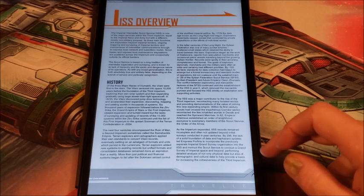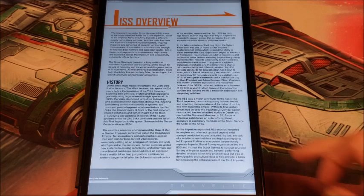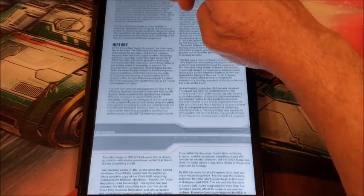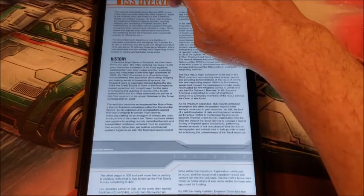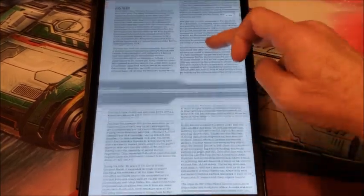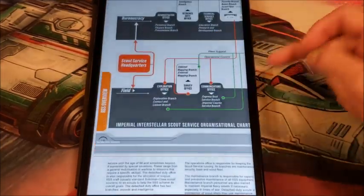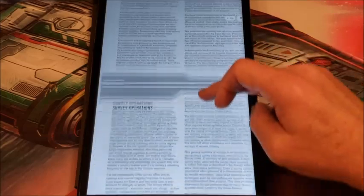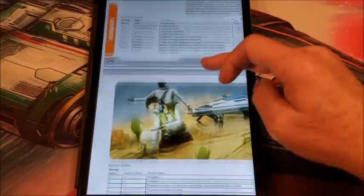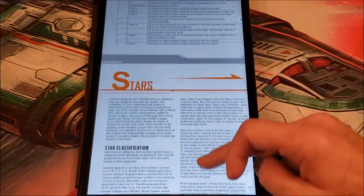Now we get a nice look at the IISS, the Imperial Interstellar Scout Service. One of my favorite services in all of Traveller. I've always enjoyed the Scouts. Scouts are a fun one. If you want to die in character creation, just go ahead and roll up a Scout. So we get a nice look at the history of it, the organization. Nice little flow chart for them. Survey operations themselves. Nice artwork in this.